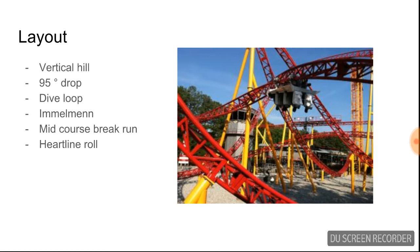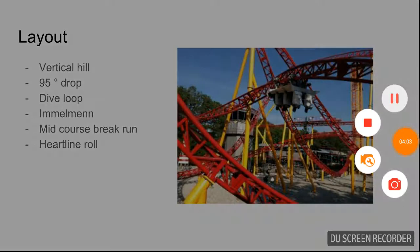It's probably one of the steepest drops. I forget if Maverick is steeper, but if it is, it's one of those two coasters that are the steepest I've ridden, because those are the only rides that go beyond 90 degrees, which is vertical. Then you fly into an Immelmann, then you hit the mid-course brake run. Or did I say it? You hit a dive loop, then the Immelmann, then the mid-course brake run, and hit the helix. So let's take a look at that.